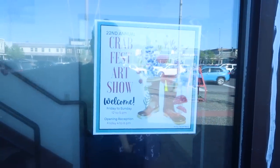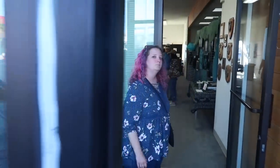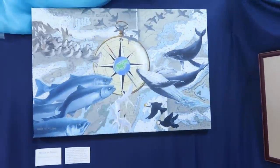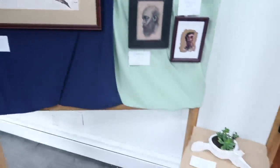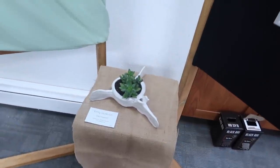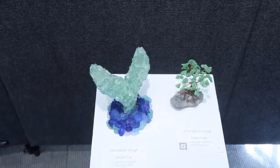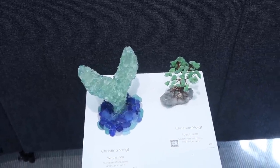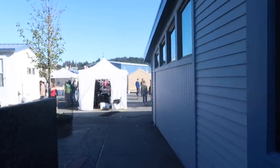One of the things that we noticed was happening is the Crab Fest art show. So we're gonna pop on in, check it out. This is so pretty. They have really awesome art. Also, I love this. It's like a whale vertebrae that's been turned into like a little planter for succulents. These are really pretty pieces. They're both made out of sea glass. You can see the whale tail, but I love the tree, the leaves out of sea glass. That was fun. Little art show. Now, back to walk around.